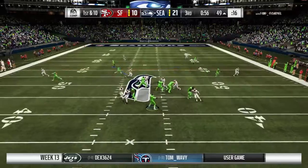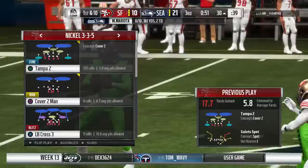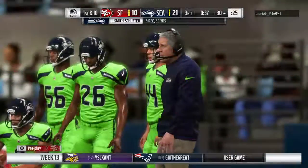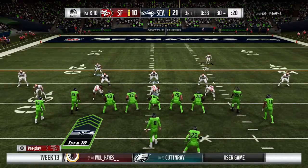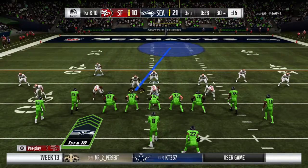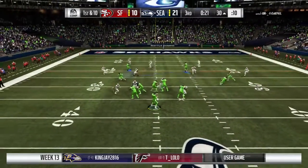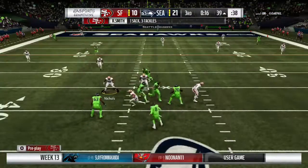From the gun, Mariota. Throw left side, complete to Smith-Schuster. And brought down, but able to get it to their 30-yard line. Another big gainer that time. This one goes for 19 yards. So first and 10 now from the 30. Mariota now to throw on first down. And down he goes. They sack him back right around the 41-yard line.